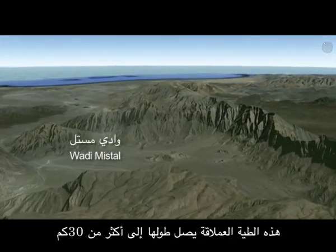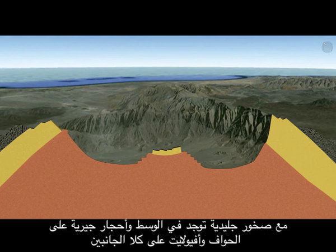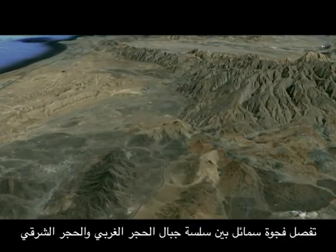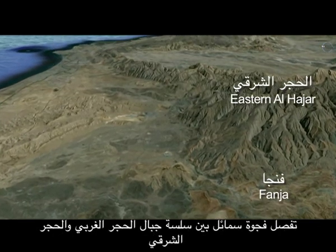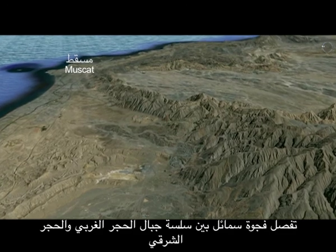This giant fold is more than 30 kilometers across, with glacial rocks forming the core, limestone in the flanks and ophiolite on both sides. The western Al-Hajar is separated from the eastern side by the Samail Gap, which is considered the only easy access between Muscat and Nizwa cities.